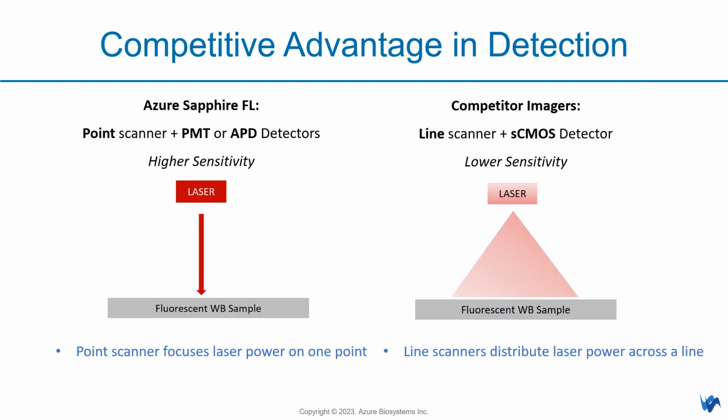The Sapphire FL Biomolecular Imager has a competitive advantage in detection among instruments in its class due to two design features. The Sapphire FL is a point scanner, meaning that all the laser power is focused only on one point at a time. This is distinct from the line scanning technology found in some other instruments, which instead distributes the laser power across a line. Additionally, the Sapphire FL exclusively relies on PMT or APD detectors for fluorescent and phosphor imaging, while others use SCMOS detectors. These two features combined give the Sapphire FL exceptionally high sensitivity.